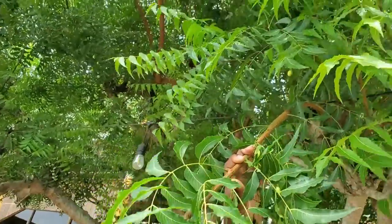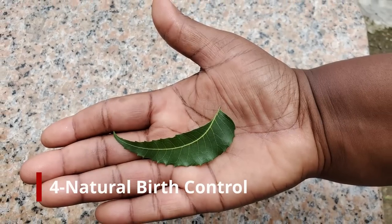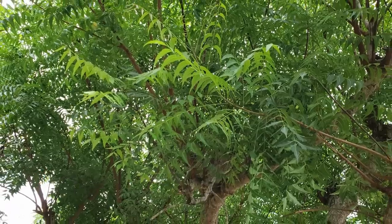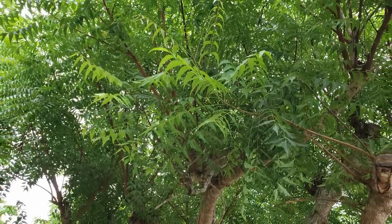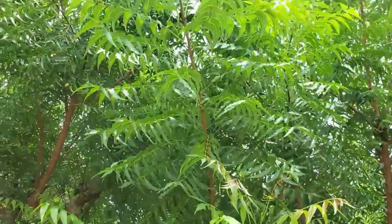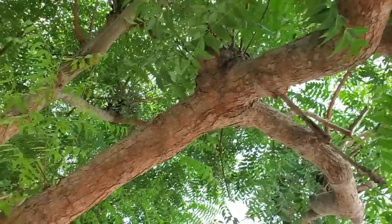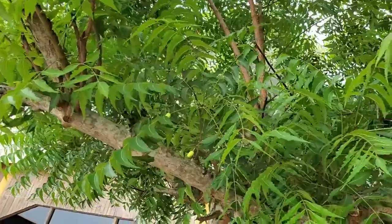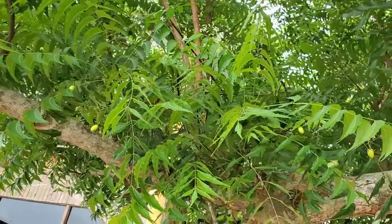Number four, natural birth control. Did you mention that? I didn't mention it, but yes. Yes, it is a natural birth control. Neem is a contraceptive. So neem has contraceptive properties and has been traditionally used as a natural method of birth control. Number five, it's an environmental guardian.